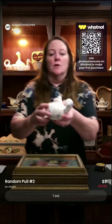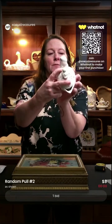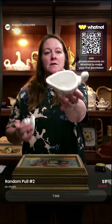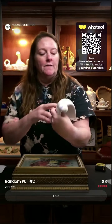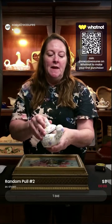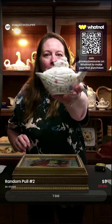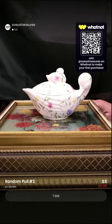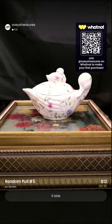Look at this adorableness. This is a little trinket dish. It could be a sugar bowl, I guess. I don't know. It's open on the tail, the end there, though. This is made by Johnson Brothers out of England. No chips or cracks. I know it's going to be hard for you to see, but it does say Johnson Brothers on the bottom. It is their chintz pattern, and it is a little duck with a baby duck on top. It is adorable, in mint condition. And that's going now. It is about 6 inches long.